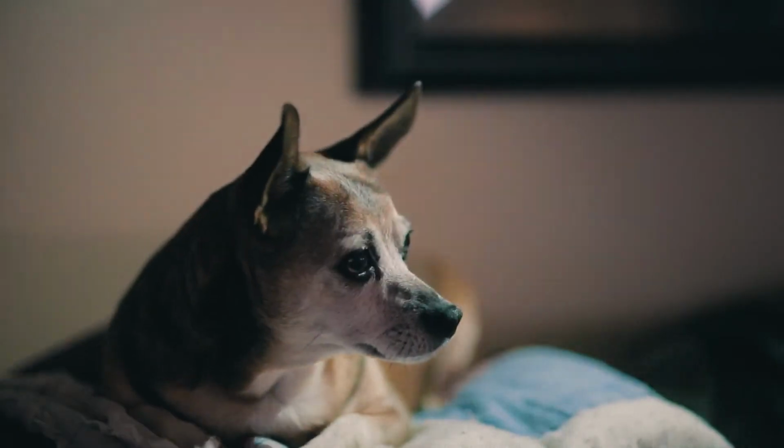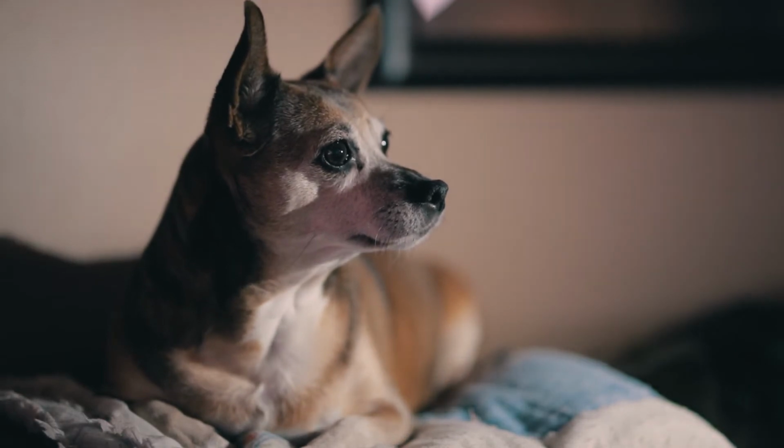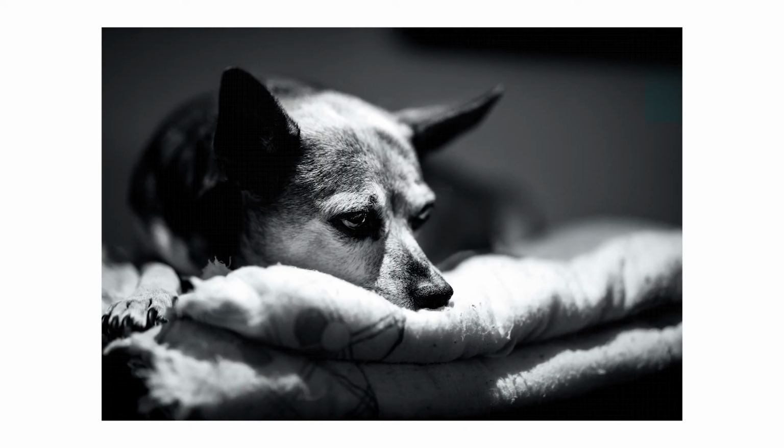Tip number seven, use your phone flashlight. If you don't want to buy lights right away, try using your phone's flash to create some dramatic lighting. All you gotta do is hang it over your pet's head, moving it back and forth to see what looks good.